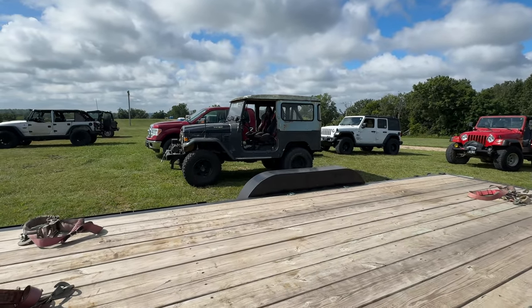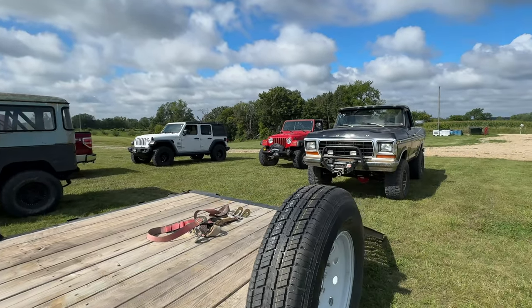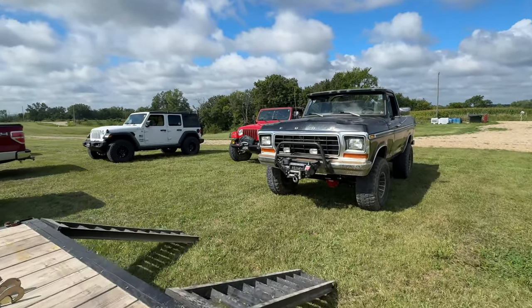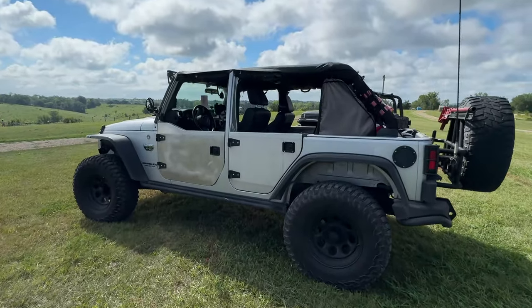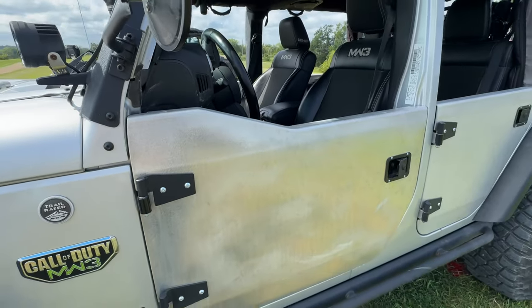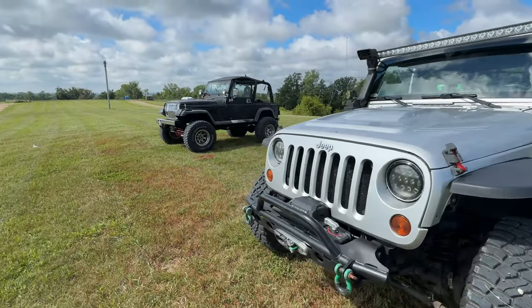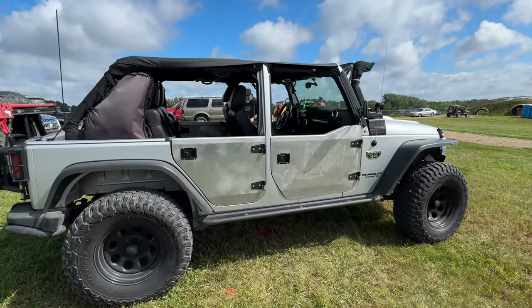Today we've got out here an old Toyota BJ40 in right-hand drive. We've got an old Bronco, and of course a bunch of Jeeps. I don't know what these doors are. They kind of look like they're stainless steel. That's kind of neat. No, they're actually aluminum. But I think everyone is itching to go, so let's go hit the trails.